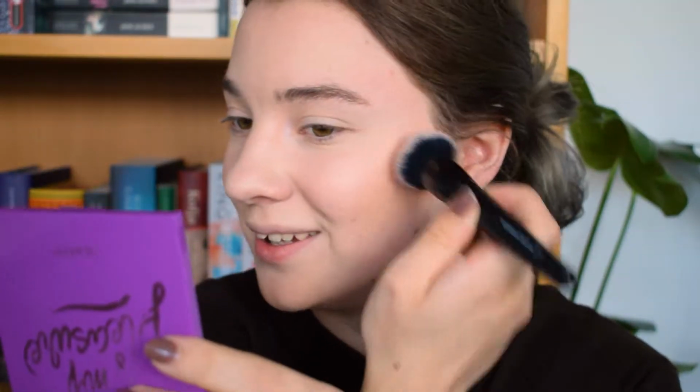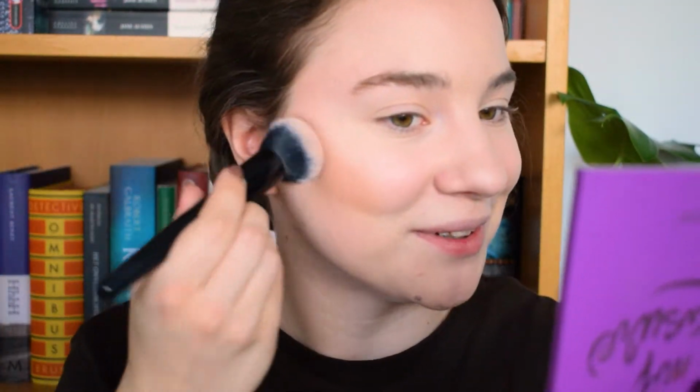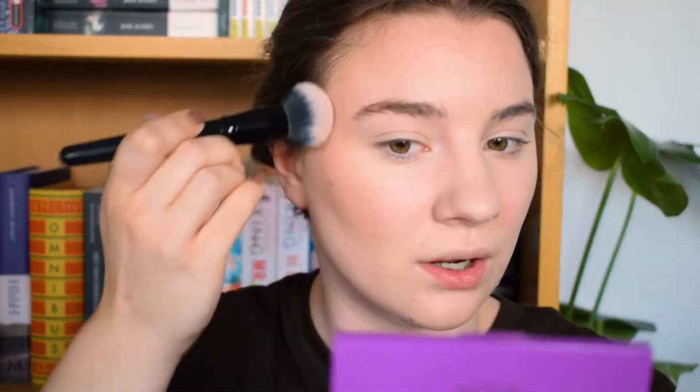For me, I already went up a shade or two, I think. I don't know how many shades there are, but I didn't take the lighter shade because I watched someone use this and they said that it was extremely sheer, which is why I went up a shade. And again, you want to make sure that you're tapping this product in instead of smearing. The shade is probably not my favorite one, but I really like the formula because I find that it's very easy to blend out.